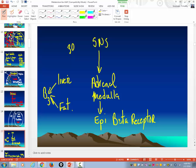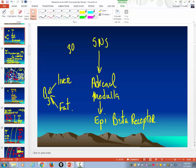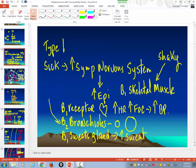But if you recall, you have beta 1 receptors in your heart. So when your blood sugar begins to drop, sympathetic nervous system is stimulated, epinephrine's released. Epinephrine's going to have its effect all over the body, not just on fat cells or the liver. It's going to bind to beta 1 receptors in the heart, and that's going to increase your heart rate and increase the force of contraction of your heart, and that's going to cause your blood pressure to go up. So one of the symptoms of hypoglycemia is tachycardia, fast heart rate.